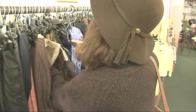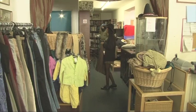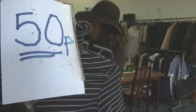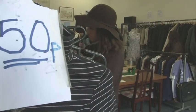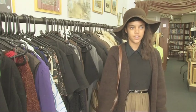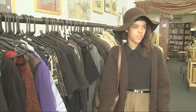This is my local charity shop in Battersea called Wandsworth Oasis. I volunteer here once a week, all day, on a Monday, and I've been shopping here for about 3-4 years now. It's great to come in here and buy a new outfit for less than £5-10 whilst you're helping a charity. I think that's why people might be drawn to my blog, because I'm not spending a lot on clothes. I can't afford designer clothes, so I think people like the fact that I'm spending 50p or £1 on something.